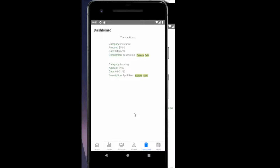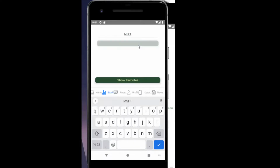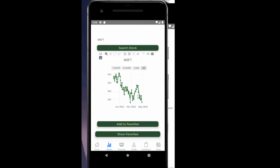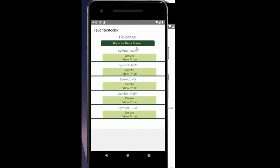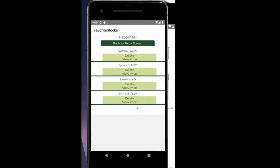From the dashboard screen, we can easily go to the stock screen. Here you can search up one of the stocks, such as MSFT. You can see the graph of the stock, and you can add it to your favorites. You can go from here and show all of your favorites by just clicking show favorites. On this, you can delete one of your favorites if you don't want to have it in there anymore. Or you can view the price of one of the stocks.